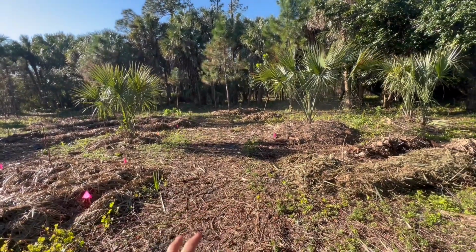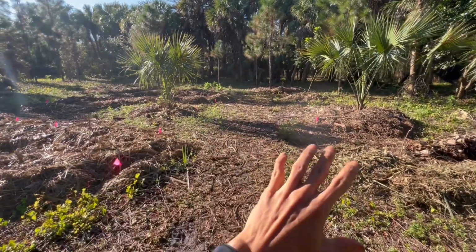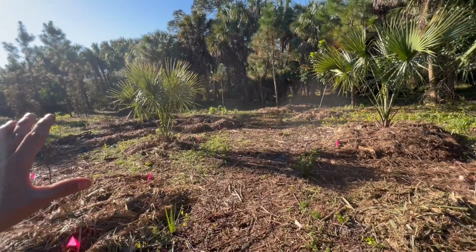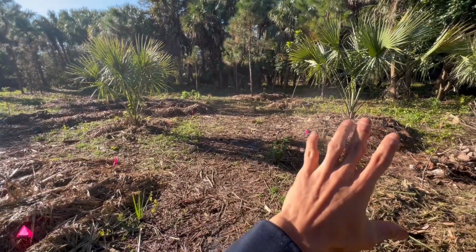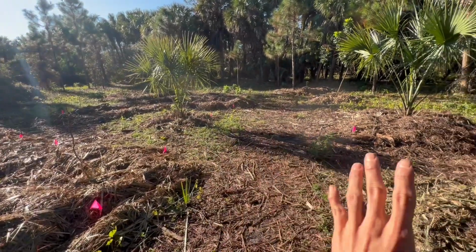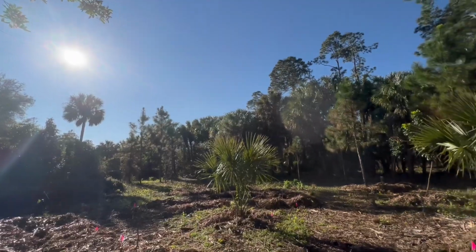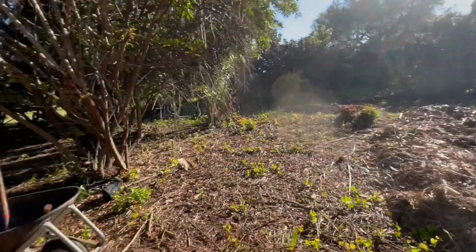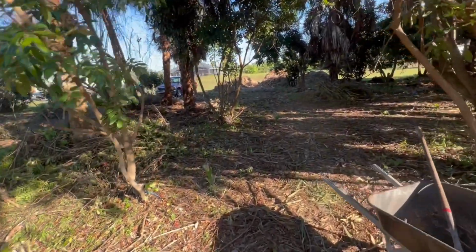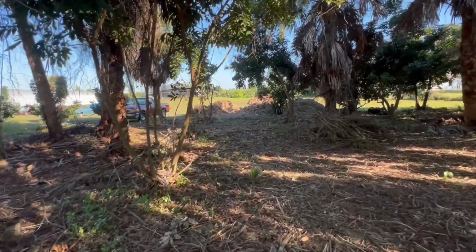Oh, another thing I want to mention is a good way to structure a day of work is to focus in the morning, when it's nice and cool, on very open areas like this where it's super sunny. And by the time the sun gets higher in the sky and it starts getting hot, you can transition to other types of work in the shade. You'll be able to work longer in the day, which is really nice.